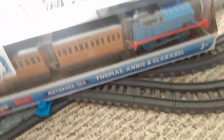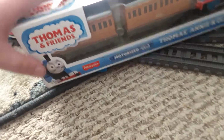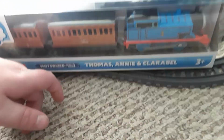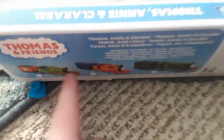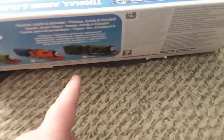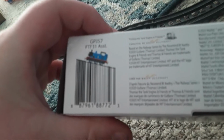You guys have already seen on many other people's videos what these look like, so I'm just going to do a brief overview of it. We've got Thomas, Thomas and Friends, Fisher Price, Motorized, with a Thomas with electric thing in it. Thomas and Clarabel, 3+. Pop. Thomas and Clarabel, Motorized, Thomas and Friends. Percy, Annie, and Emily. Legal jargon. Okay, I will go slow on this part. Thomas, going up that barcode right there.